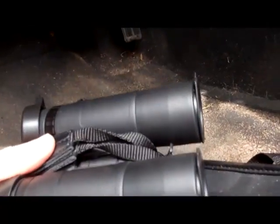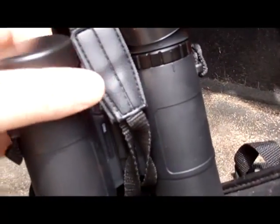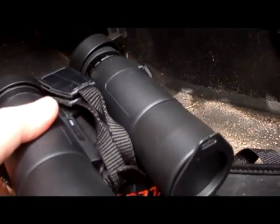Another thing that's a good idea to have is a good pair of binoculars. I keep mine on the seat here, but they make it a lot easier to determine whether that wall cloud is rotating or non-rotating.